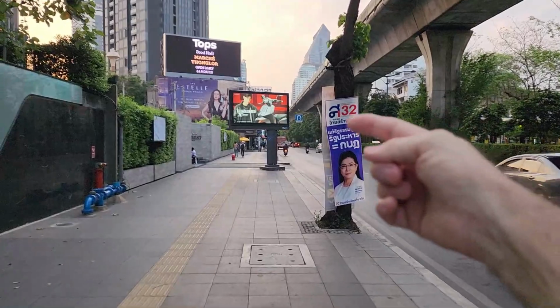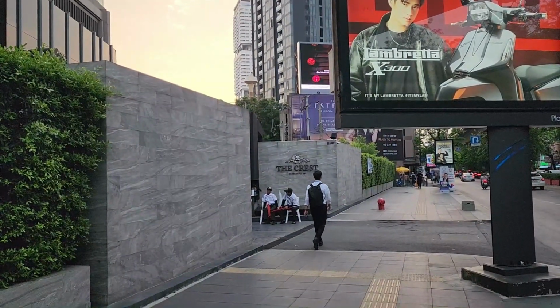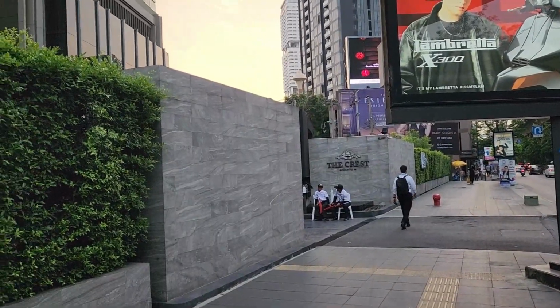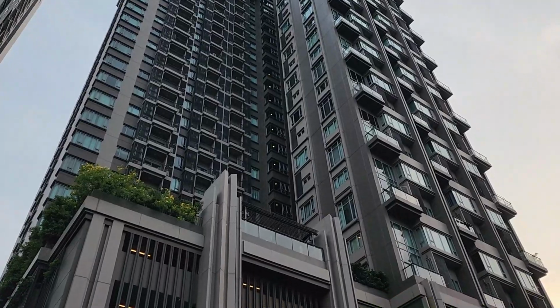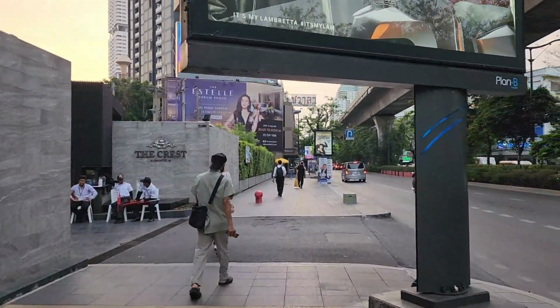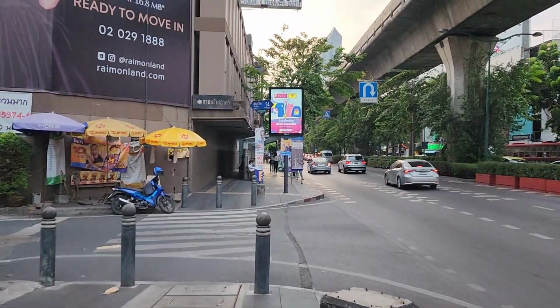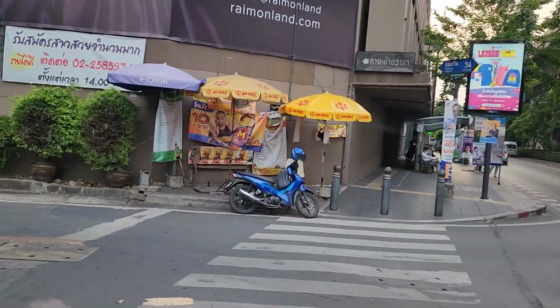And 34 ought to be right up here where that yellow umbrella is. Now right on Sukhumvit is the Crest 34. Very nice building, or it sure looks nice. And here we are at Soi 34. So let's see what's down the street.